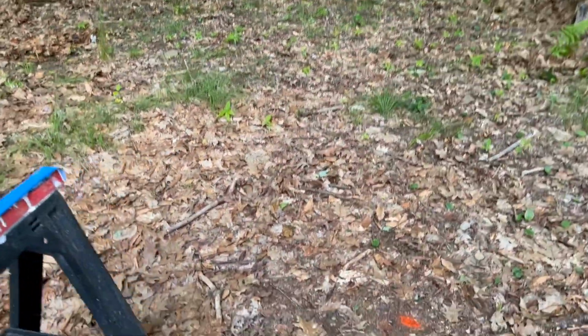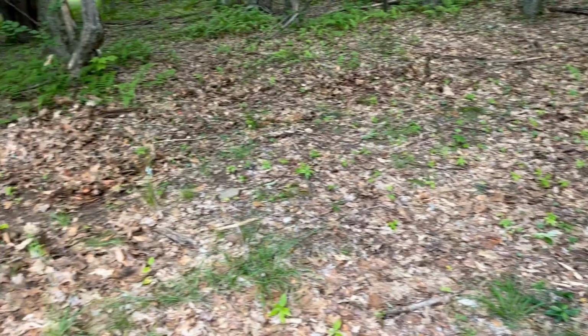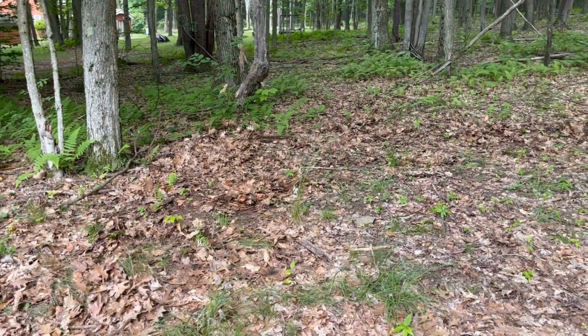I put some dots down just as a reference point on where this is gonna be, and now we're gonna start the layout.